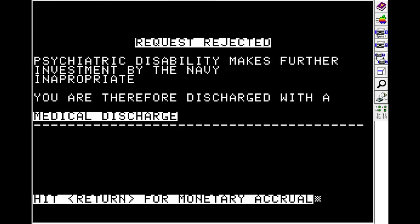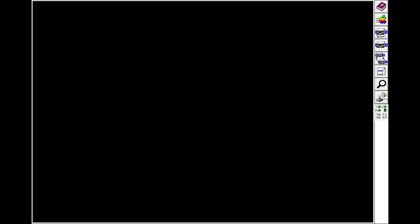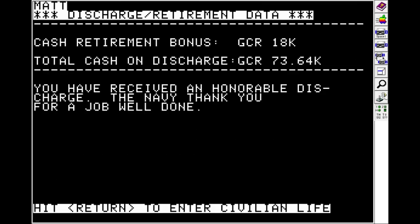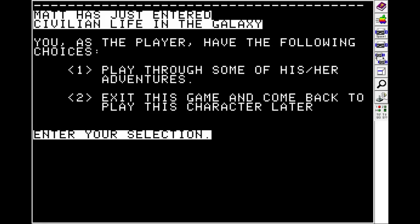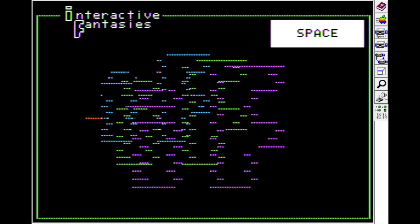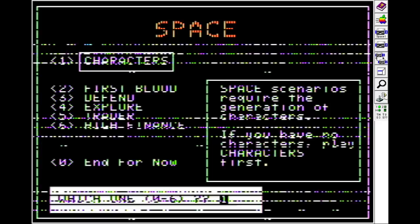Retire. This is... What? Medical discharge. Oh, that's the money this turned to date. So basically, this whole game scenario was nothing but building up to an honorable discharge from the Navy. Job well done, you sucker. I don't know what the heck I've even played here. Just the following choices. Play through some of his or her adventures. Oh my god, you mean you actually get to play something? Oh, I'm so happy to hear that.